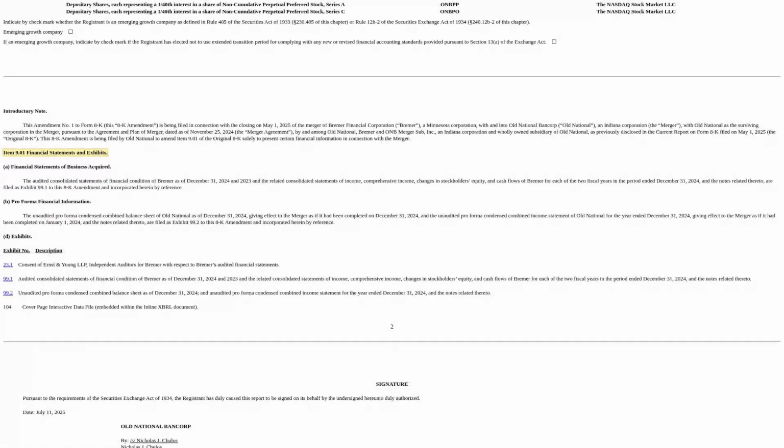The main reason for this amendment is to present Bremer's financial information related to the merger. Usually when one company buys another, they need to show the numbers, which includes the financial statements of the company that was bought and pro forma financial information. Pro forma means as if, so it's like, what if the merger happened earlier, and how would the finances look?